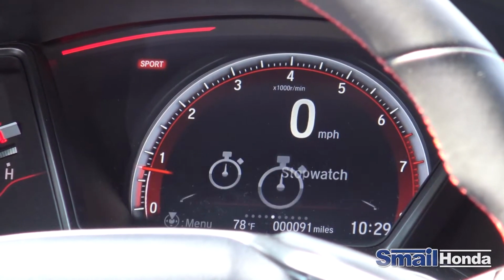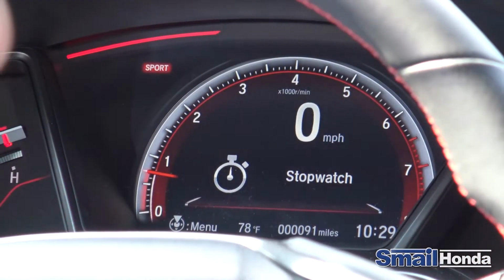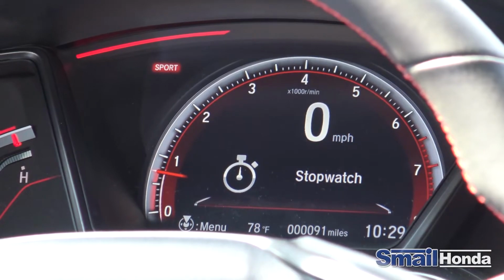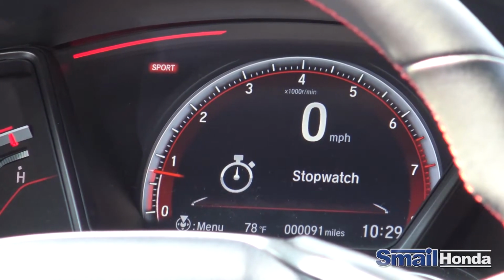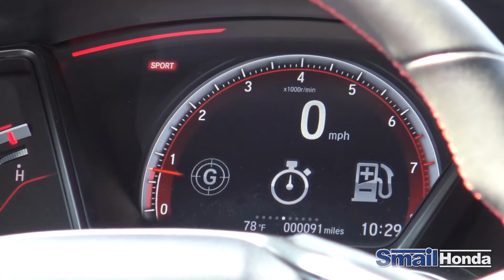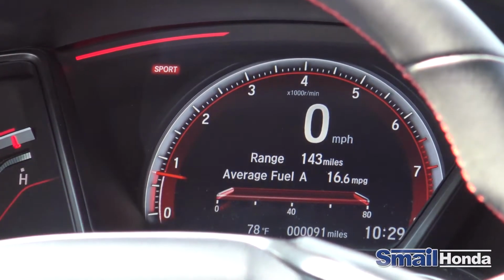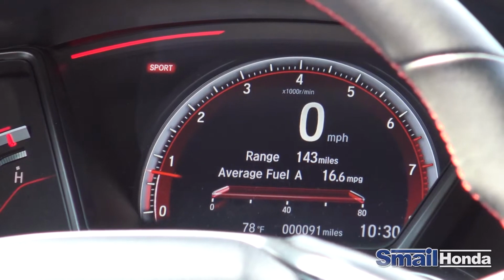You also have a stopwatch. So if you like to take us out and take it to the track and test it on the straightaways, you can do that as well. Kind of get your time on the laps. You have your range, which is how many miles you have till empty. Your average fuel economy, you can change that as well.